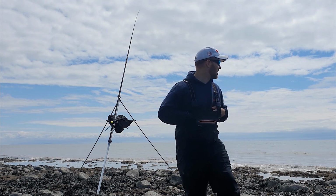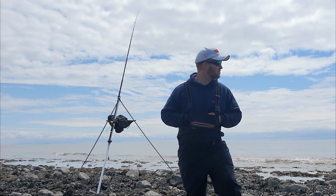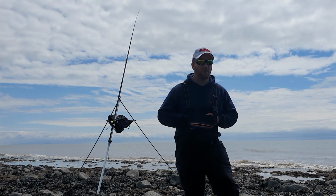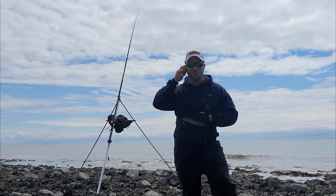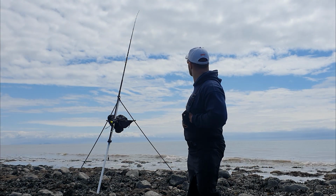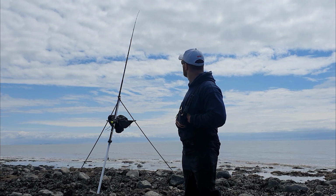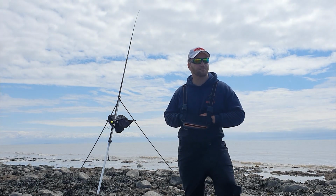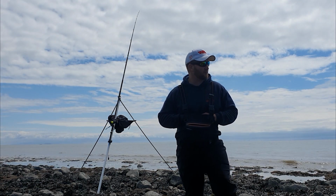There's a tide line about 80, 100 yards out. It's not too far. Got it perfect in there. So you've got a good chance of spring codling, straps, get some big eels off here.